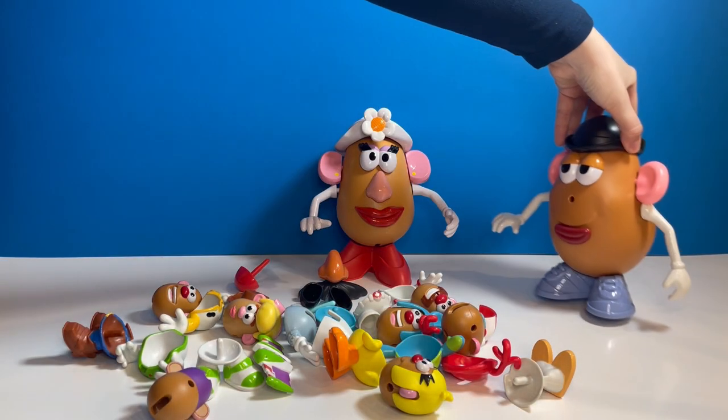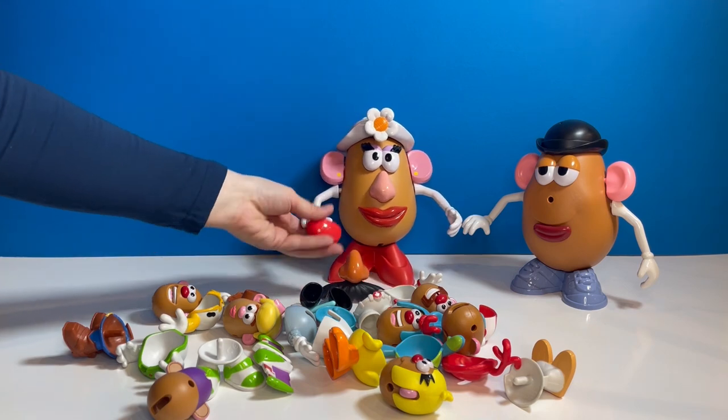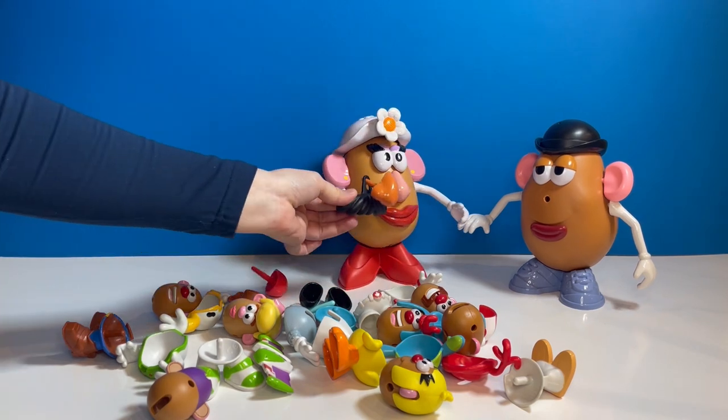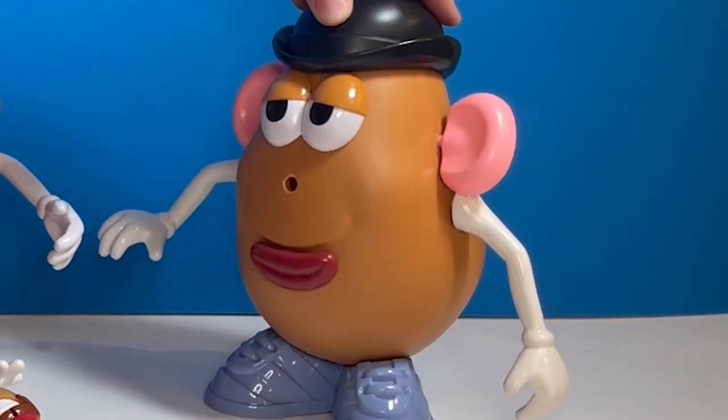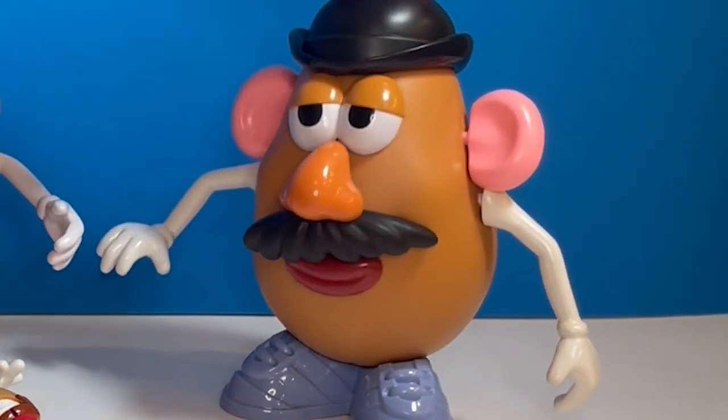Can somebody help me find my nose? Here you go, sweetie. Do you want this one or this one? I don't feel like shaving. Let's do the mustache. Ah, so much better.